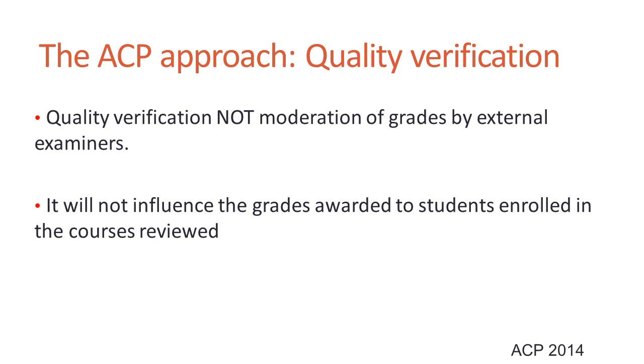The ACP approach is quality verification. It's not a moderation of grades by external examiners, so the original student grades are not changed at all through this process in terms of their university results. And it's not blind review or blind marking, as we've just seen in the previous project. All original marks and comments from the original course coordinator stay on the student's work. The reviewer sees all of that and simply indicates whether they agree with the grade, or whether it's too high or too low.